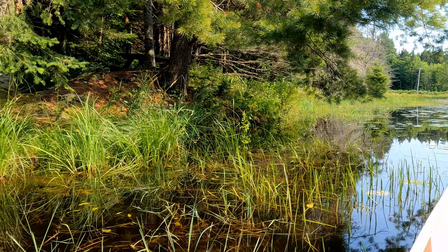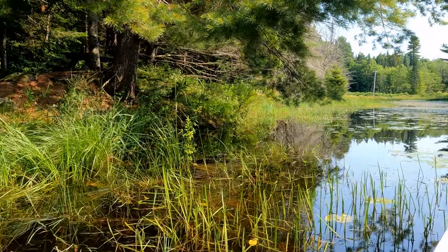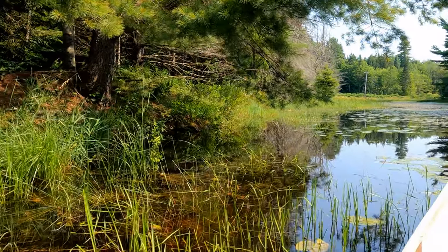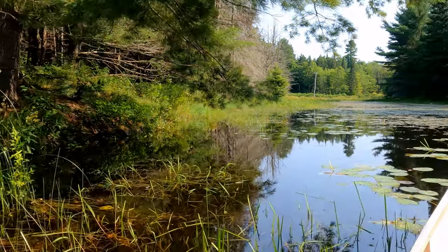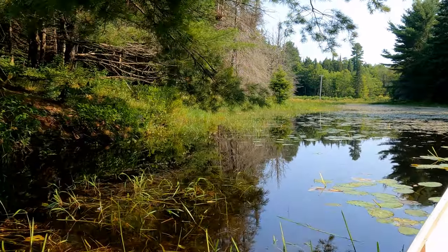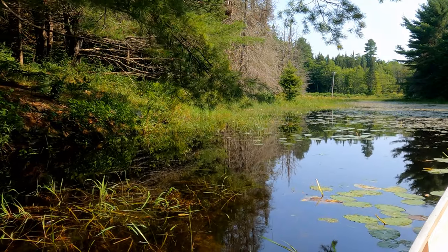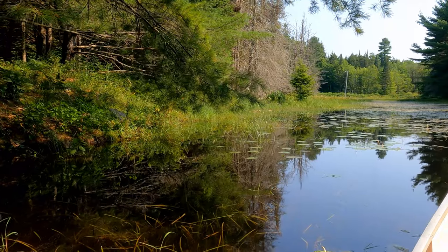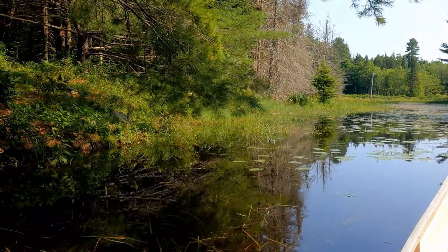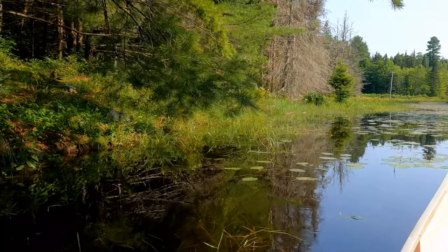Beavers excavate the depth of the pond to get the mud that they need for their dam and for their lodge. Right where I'm paddling now, it's right against the shoreline, but it's still over 4 feet deep. Now the reason for that is because beavers do not hibernate. They are up all winter long. They live under the ice.